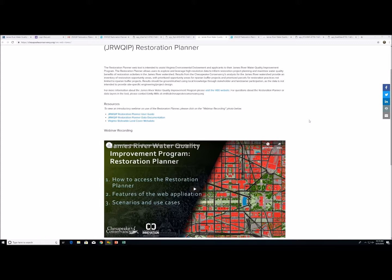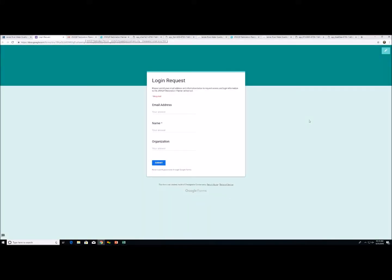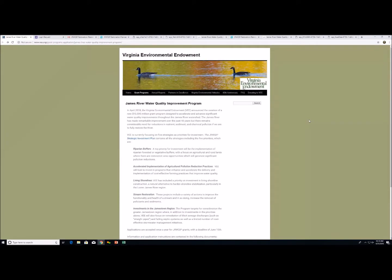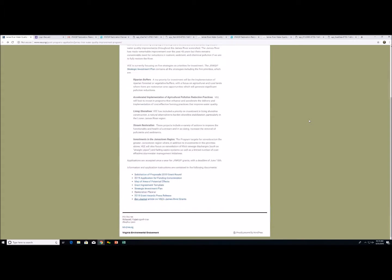How to get into the ArcGIS. Okay. Let's go back to how to enter the application. All right. So let's go back to the very beginning and go over that just to make sure everyone knows how to get in. So the login request form is accessed from VEE's website, the James River Water Quality Improvement Program page. And so at the very bottom, you'll see a link for Restoration Planner.